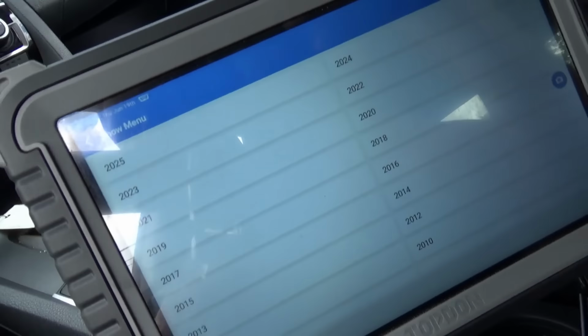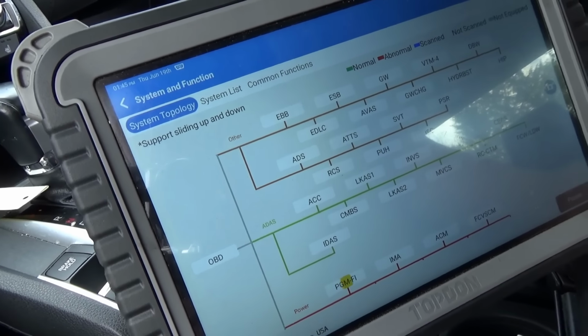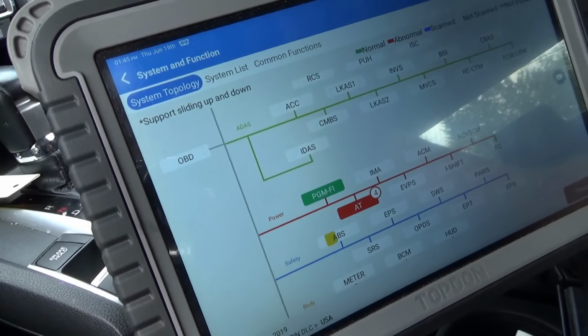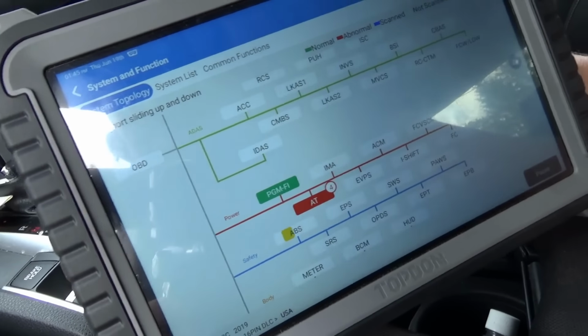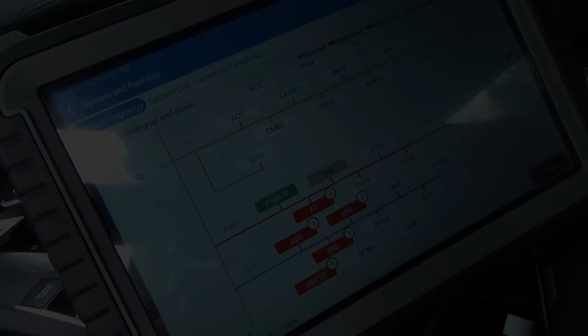So we can try to get in here through the scanner. 2019 Smart Scan. We'll see if anything's online at all. Oh look, engine computer's online. Why couldn't it auto ID? Well, let's do a full code scan and see where this goes.